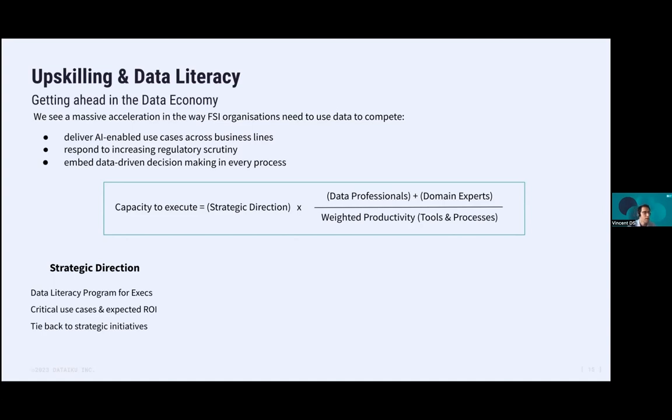You can't say, hey, LLMs are cool, we want to do something that's, you know, fun. It has to match whatever the board and the CEO are putting out as strategic initiatives for the company.